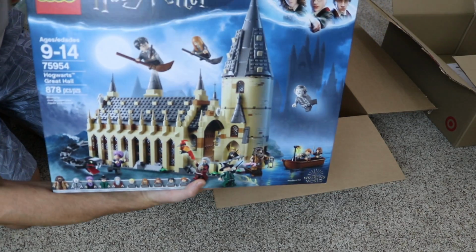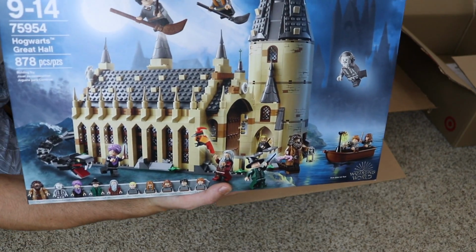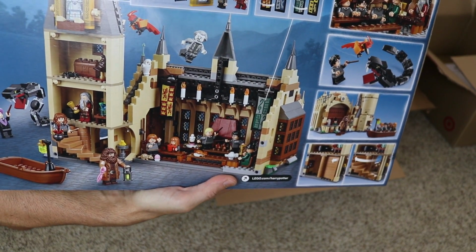Here it is, guys. Wow, another awkward camera angle, but we've got Harry Potter set 75954, Hogwarts Great Hall, 878 pieces. Another beautiful set, at least from this side. Then you flip it around, you see that the other half is completely blown out, but that helps you play around the inside of it. And I think that works.